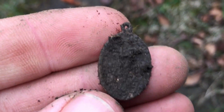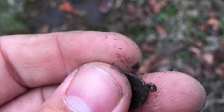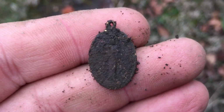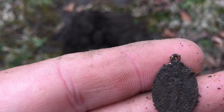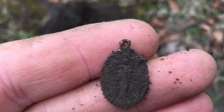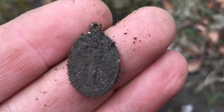This is the first thing that I found that I can say actually looks like a pendant of some sort. This may be my first religious pendant, which would be something on the bucket list. I've been looking for a crucifix or something like that. Let me clean this up real quick. I'll show you what I got.